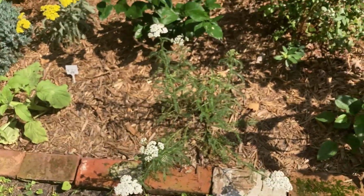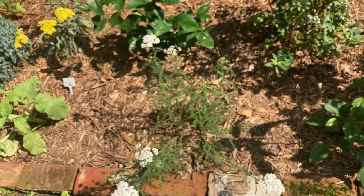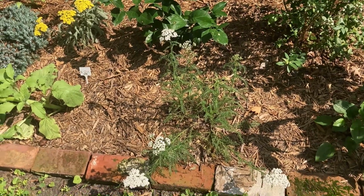I separated some of my yarrow and put it over here. I don't think I showed you the other yarrow I separated near that other blueberry bush. There's just a lot going on right now. A lot of plants to look at, and it's hot.